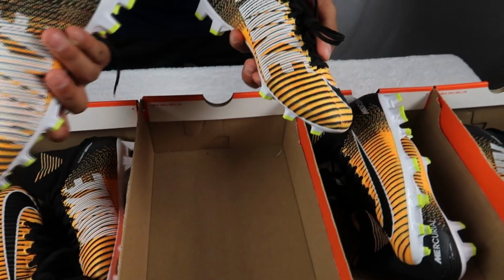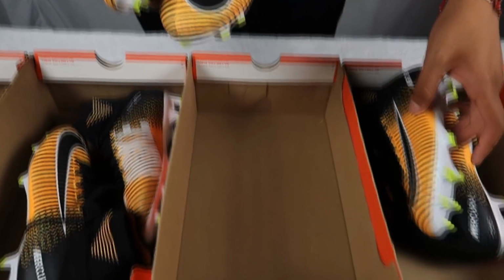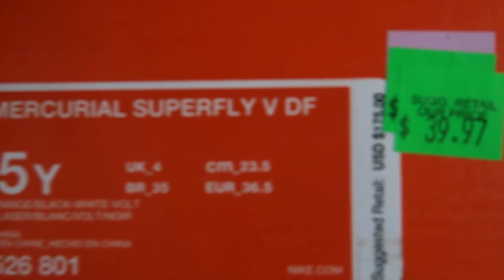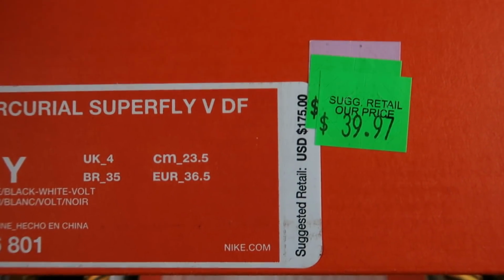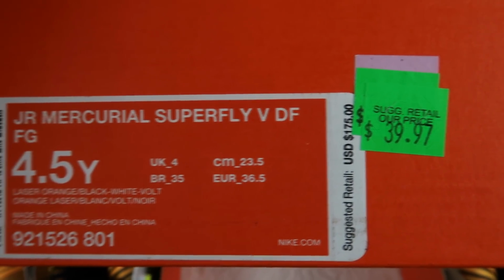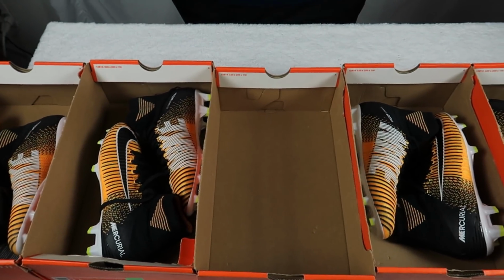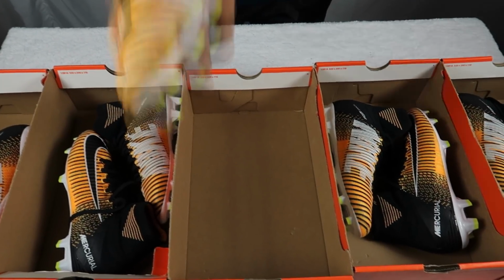And as you guys can see from the video, there were other cleats as well. There were other Superflys, but they were not the ACC soccer cleats. So for this, I had to buy them. And right there, that's the price that you see on the box. And this is all the details of the shoe. So honestly, guys, I think this is an incredible find by me. Let me know in the comment section what you guys think.